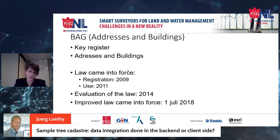Okay, the addresses and buildings register is a law in the Netherlands. So it's a key register, and we have had this law and this register since 2009. The law came into force in 2011, so the use of the data started in that year, and by 2011 it was a nationwide register maintained by all the municipalities in the Netherlands.